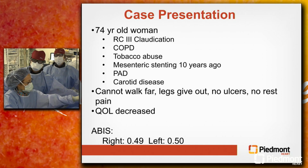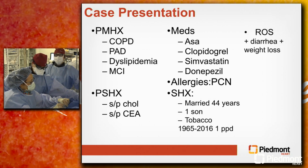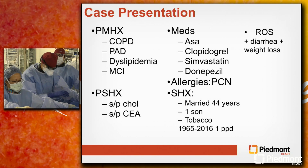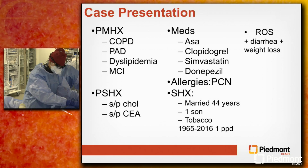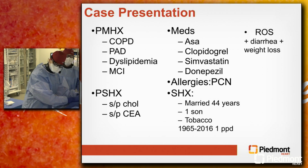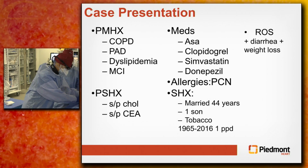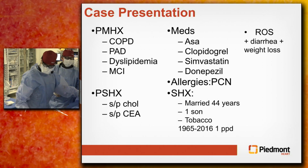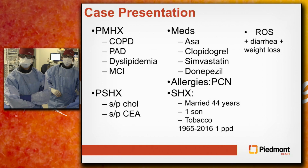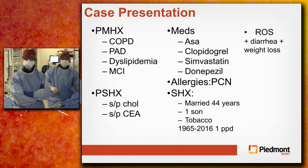Next slide, please. So typical history: smoker, PAD, dyslipidemia. She's been married. She has one son. She's been smoking for a number of years, quit in 2016. She's actually having a reoccurrence of her mesenteric symptoms, which are generally diarrhea, but her main issue is that of claudication. She does have some re-narrowing within her stents that we're going to address later, within the SMA stent and the celiac stent. But we're going to right now try to focus on the task at hand.